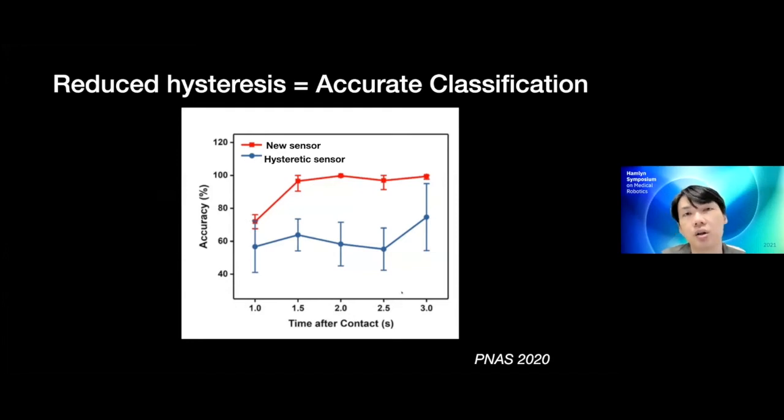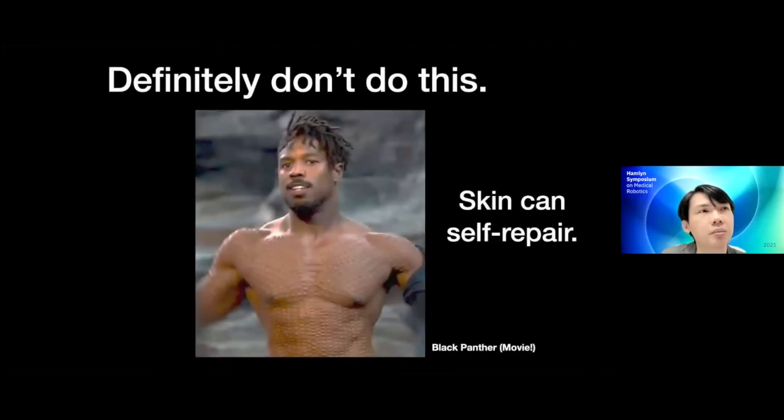The x-axis is contact time, so how much time you have contact with the surface. And we do see that using our sensor, it saturates very quickly at about 90% with fairly low standard deviations. Okay, so I have about, I think, 10 minutes left.